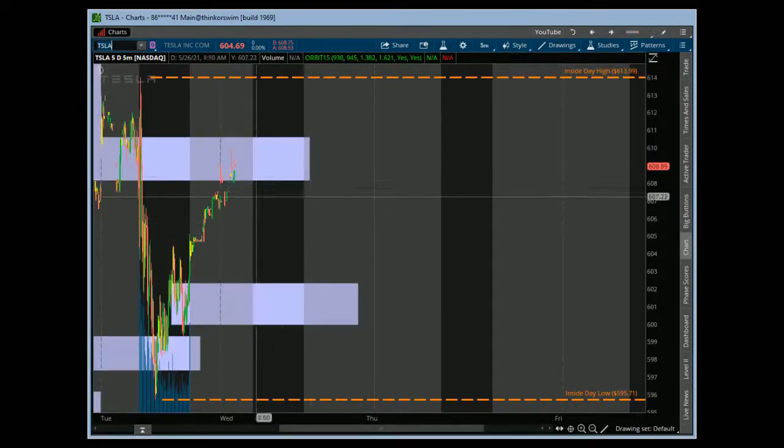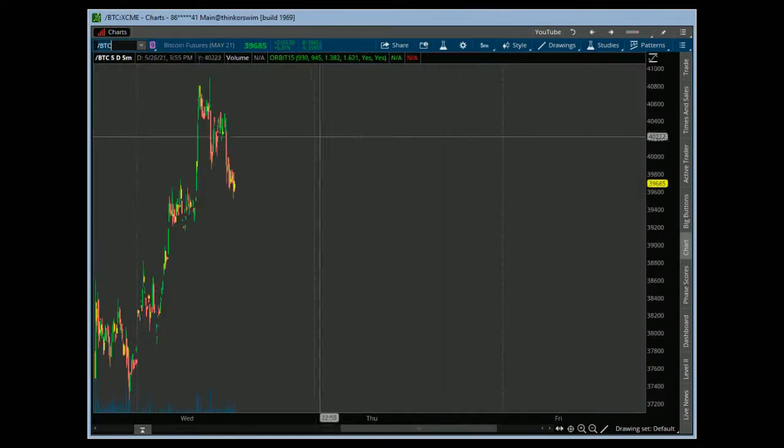Tesla. So Tesla up a few points here this morning. I'd really like to see it get and stay above the 610.50 area to try to get above yesterday's inside day high. So let's see how we go there for Tesla today. As for Bitcoin, it was up like 4,000, then just dropped another 2,000.